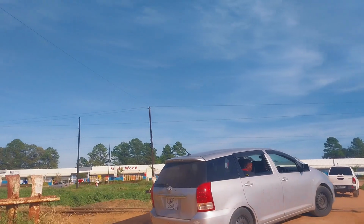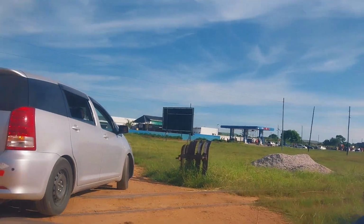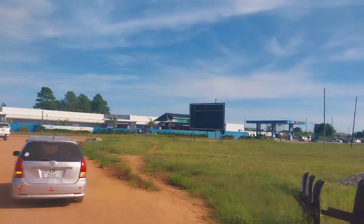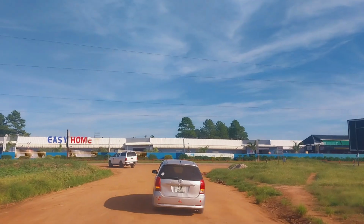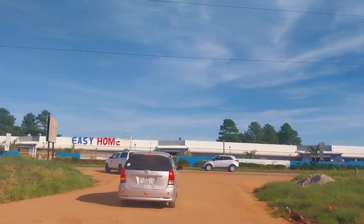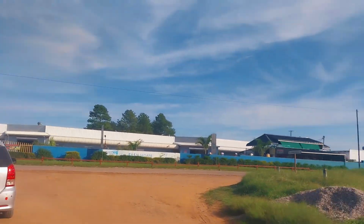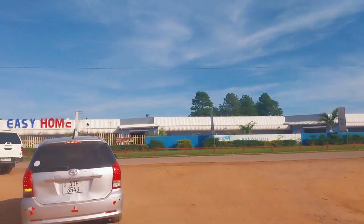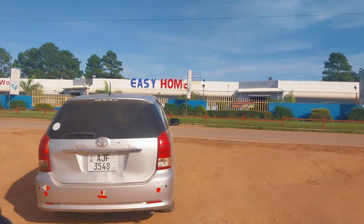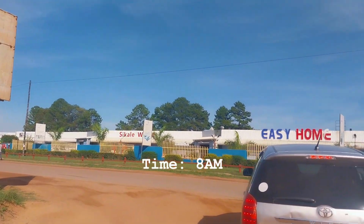So today, I'm heading to a commercial farm. It's an avocado farm right here in Choma, but I'm gonna pass through town. What's the mood today in town? I'm gonna pass through the CBD of Choma, and I want to show you how Choma looks this morning. The time is 8 a.m.